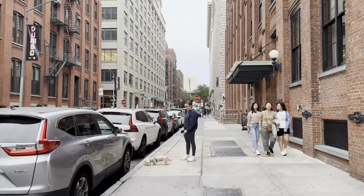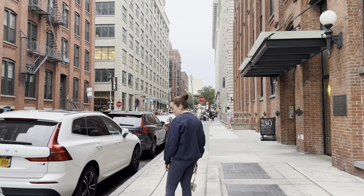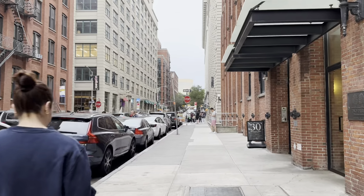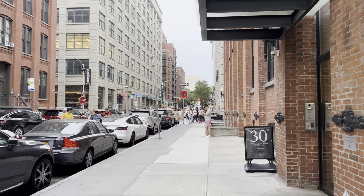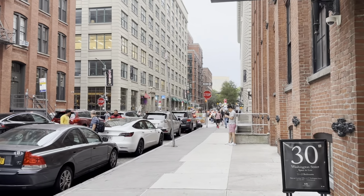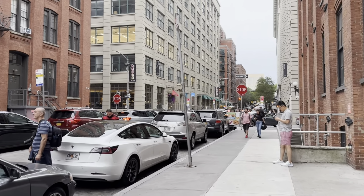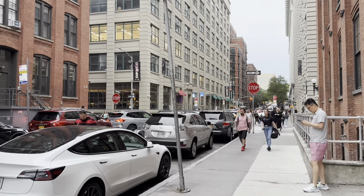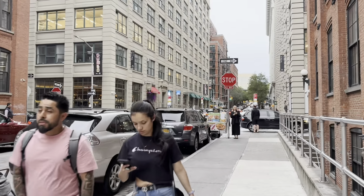Okay, guys. 30 seconds. You're gonna see one of my favorite views in all of the city. One of the most photogenic places in all of the world. Supposedly, it's the most Instagrammed shot, an iconic view.